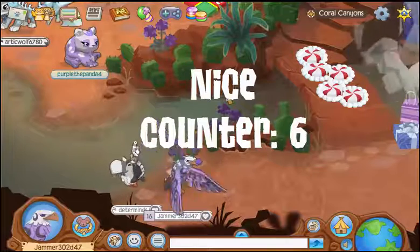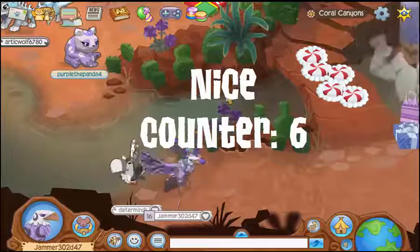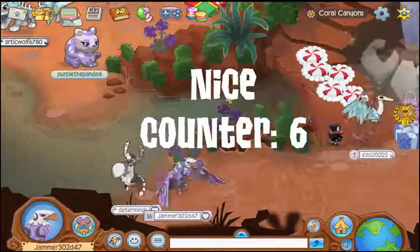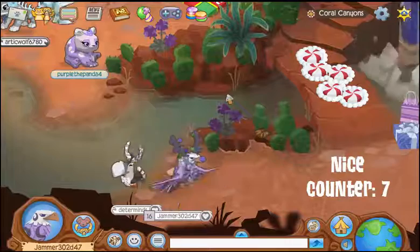So that's 4 codes. Last time I had 3. And it's another reindeer! It's another reindeer! That's so nice. And it doesn't have an accessory. Oh, yes, it does. It's another reef!